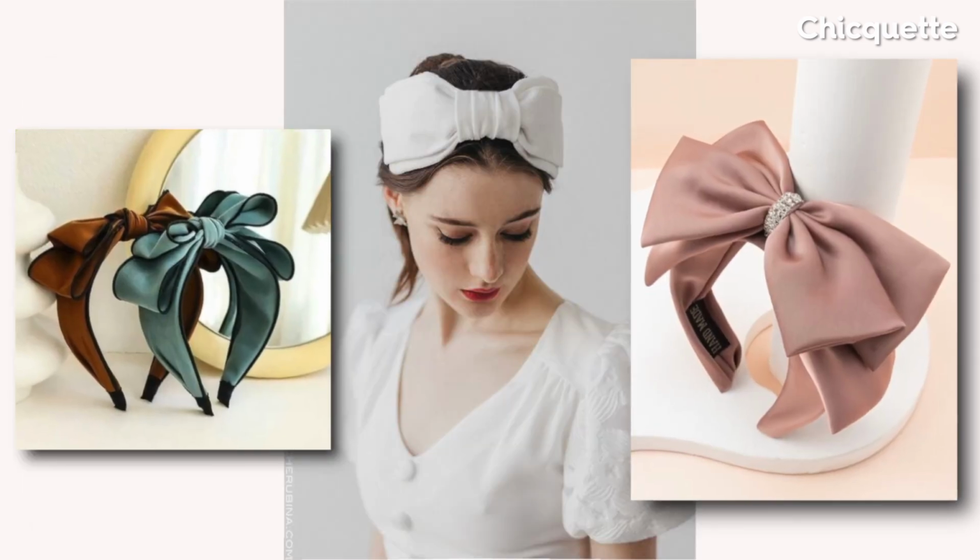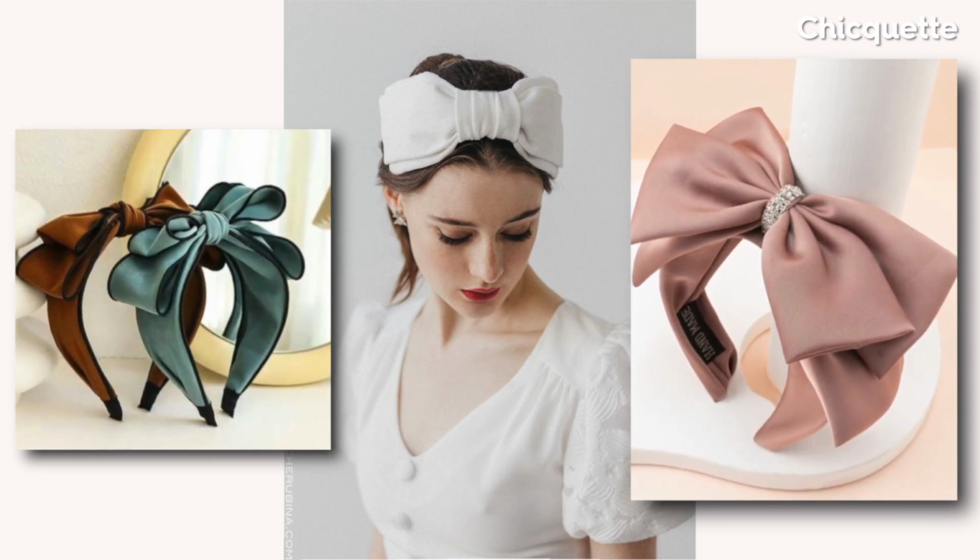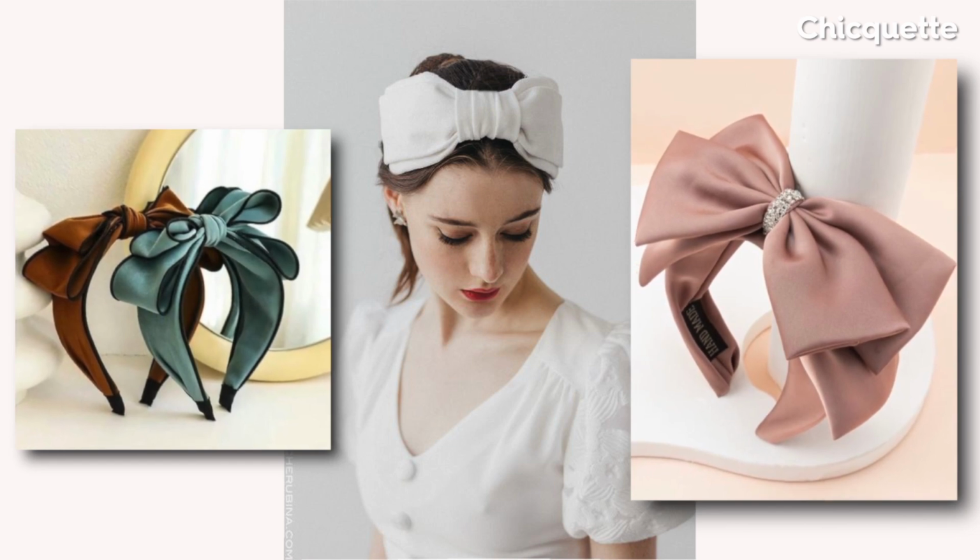Opt for headbands with bow details to add a sweet and playful touch to your hairstyle. Headbands have made a comeback these last couple of years, so don't be afraid to step outside of your norm and try them out. They can work well with both updos and loose hair, creating a cute and polished look.